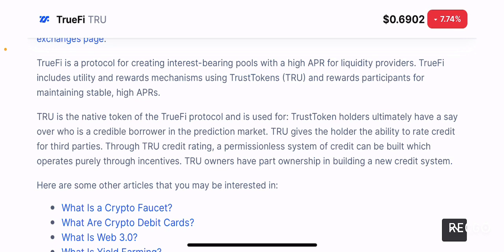In order to create interest-bearing pools, right? So TrueFi includes utility and rewards mechanisms using trust tokens or TRU, and rewards participants for maintaining stable high APRs. So there's two main ways by which they're trying to provide functionality within this platform, right? The first one is to provide rewards mechanisms for using the TRU token, right? So you will be rewarded for using the TRU token within the platform, and also you would be rewarded for participating in the platform and trying to maintain high stable liquidity pools by providing liquidity constantly. So you'll be rewarded for that as well, right?